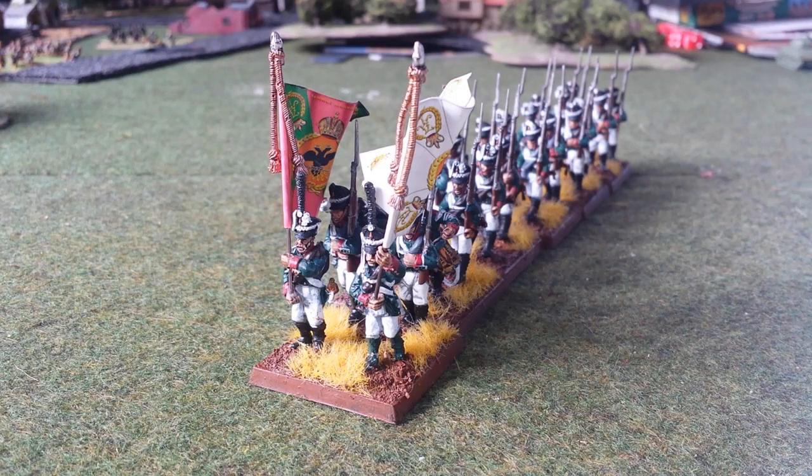The formation they would fight in would be the 3 deep line. Now, because of the way I've based my figures, they're only going to be 2 deep, but I'll just pause the video while I arrange them into line.